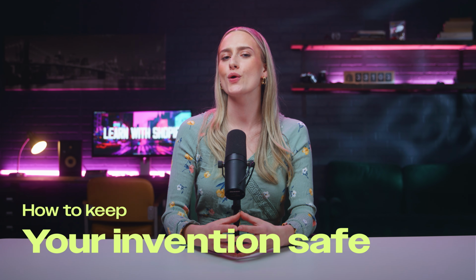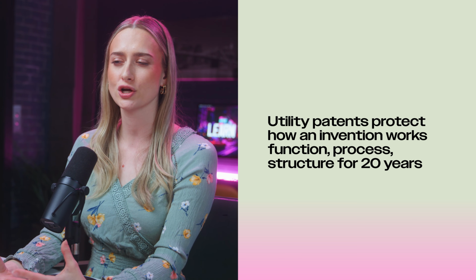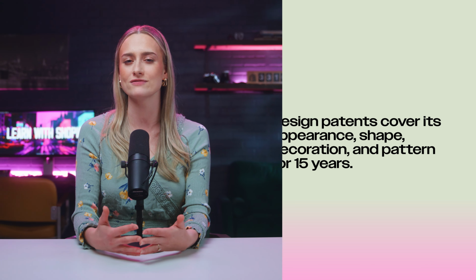Here is what you need to know in order to keep your invention safe. There are utility patents and there are design patents. Utility patents protect an invention's function, process, and structure for around 20 years, while design patents cover its appearance, shape, decoration, and pattern for about 15 years.